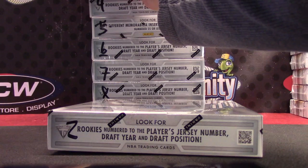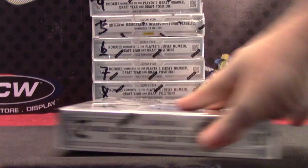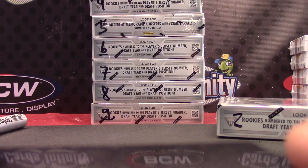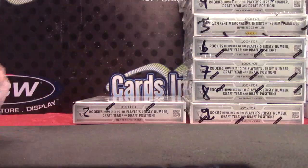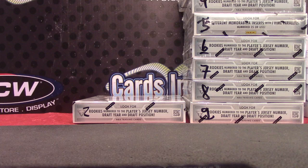5, 6, 7, 8, 9. We'll make 3 darker. There we go. Matches the other dark ones now. 1 to 9. There we go. That's the original 2. Make sure I got this right.